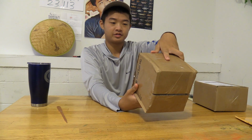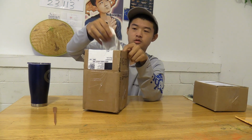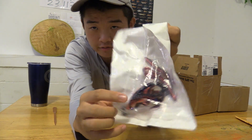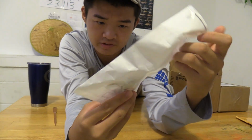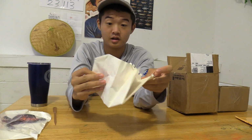Here we go. This is a package. Very boxy. This thing works better than I thought. Okay, well, first thing in here is a couple of, looks like some speed worms, and then a nice little crankbait. We're gonna open this up later.